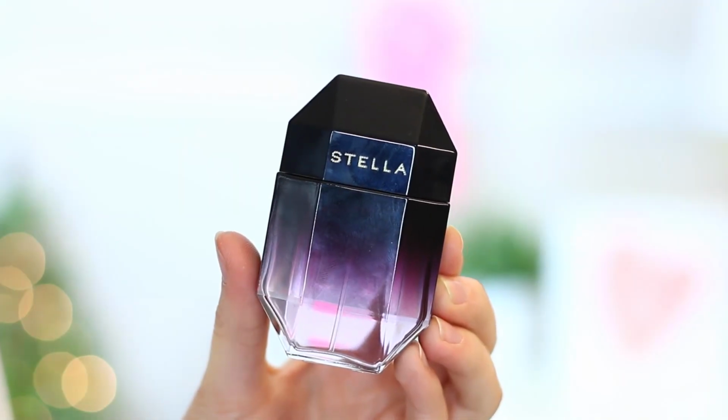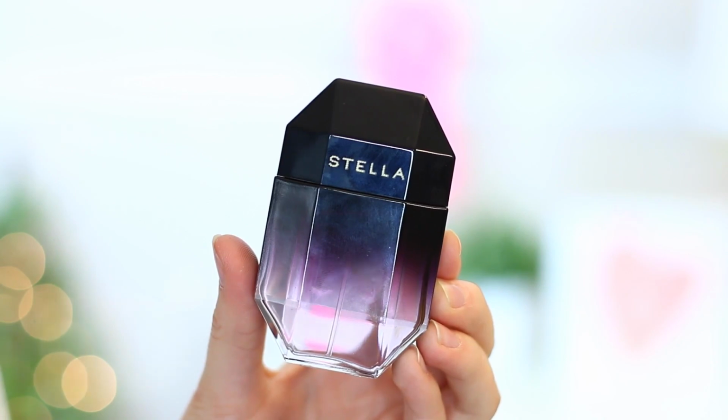And last but not least, the Stella McCartney perfume from my Play by Sephora box from November of 2015. Now I do know that I put up my unboxing of that box, so if you guys want to see it, I'll link it down below for you if you want to see my straight up first impression, but I remember just loving this from the first time I smelled it. So much so that I put it on my Christmas list for my parents. So ultimately, they picked up this little set here with the perfume and then the body lotion for $50.